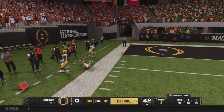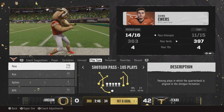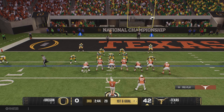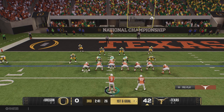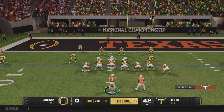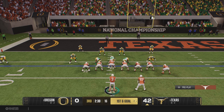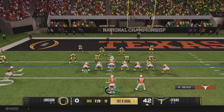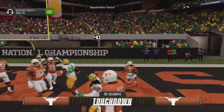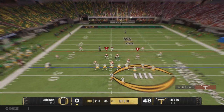Catch made inside the 10. Marked out of bounds, but it's another big game. This air attack, no problem moving the ball up and down the field today. Longhorns line it up with first and goal. They're moving the receiver now before the snap. Quick pass. Here comes a jet sweep. Ball carrier running through tackles. Touchdown, Texas. The 47. First down here for this offense.